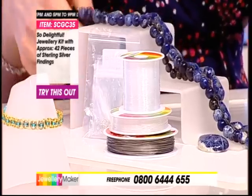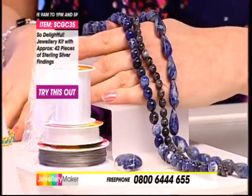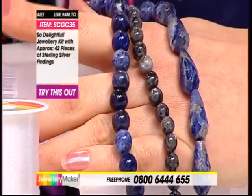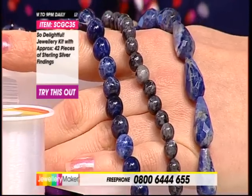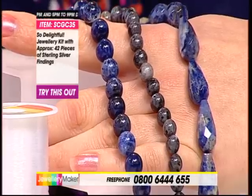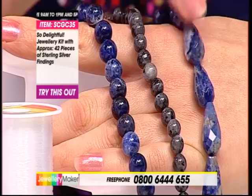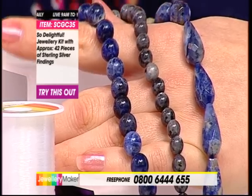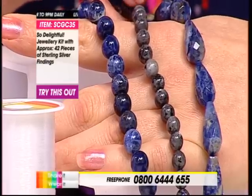And the gemstones, the So Delight gems. Oh my gosh, these are beautiful. I absolutely adore the colours of So Delight, and you can see there 3 different shapes of gemstone. You've got the rounds, you've got the big rounds in here, you've got those drops, and you've got that fantastic labradorite in there as well.